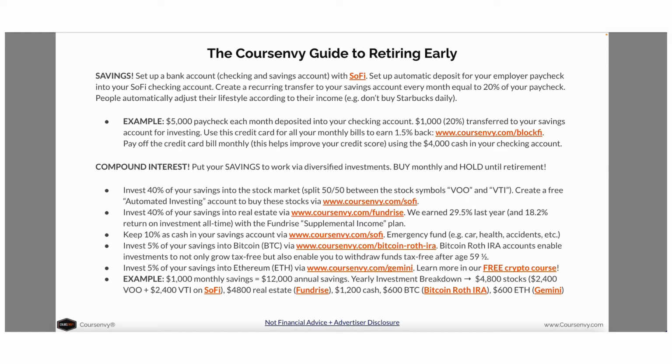So the two keys to retiring early are savings and compound interest. First, you want to set up a bank account. This includes a checking and savings account. With the checking account, you can automatically deposit your employer paycheck into it and then set up a recurring transfer to your savings account every month equal to 20% of your paycheck value.